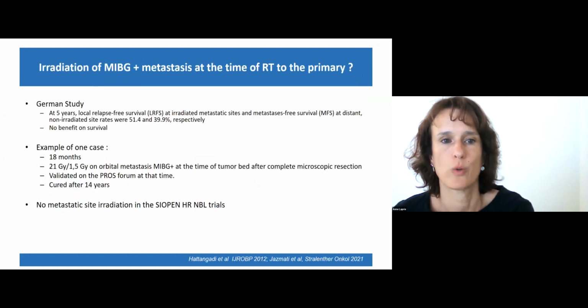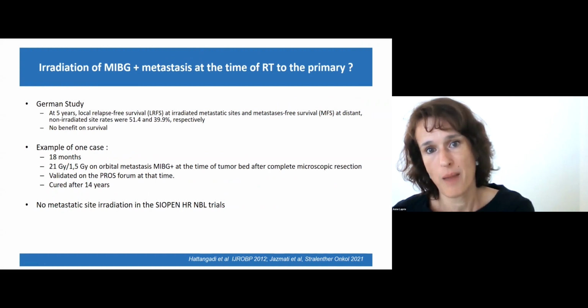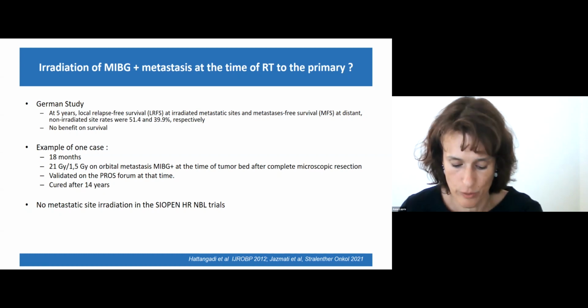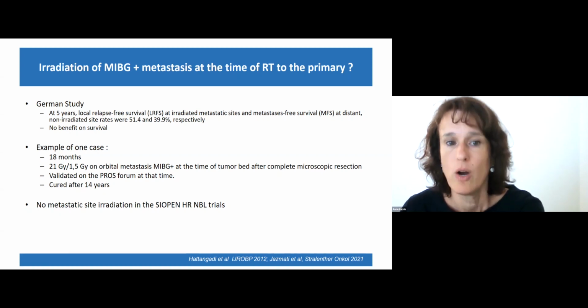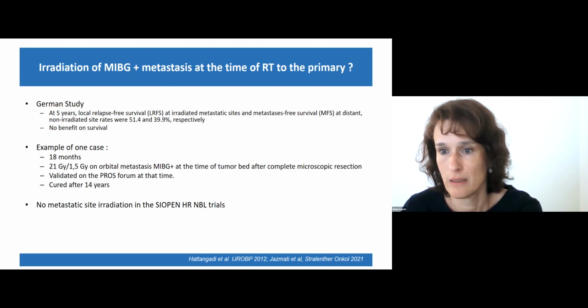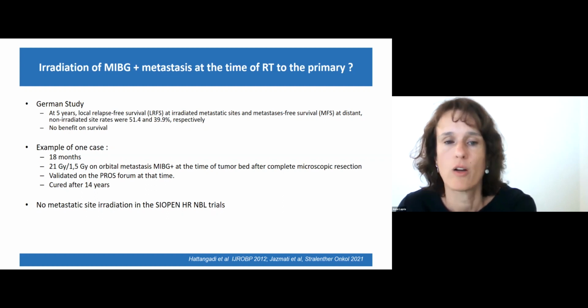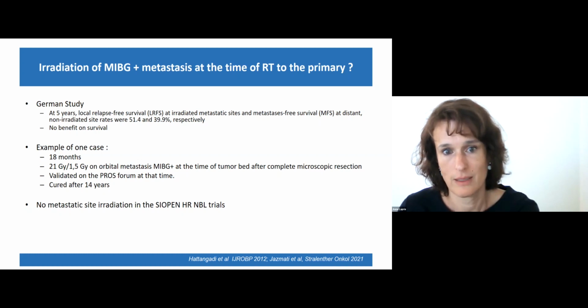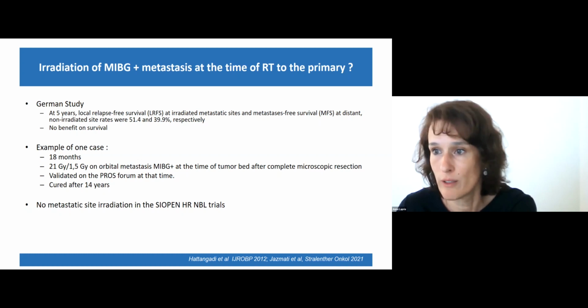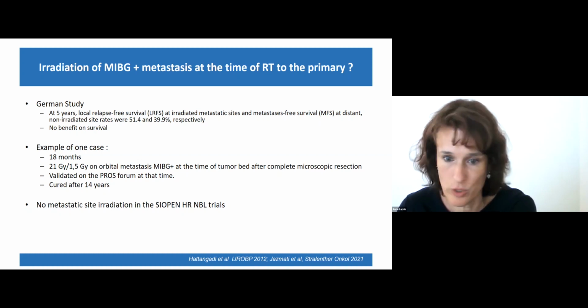Do we need to irradiate MIBG positive metastases when we irradiate the primary in case of stage 4 neuroblastoma? Well, there was a recent German study that showed that there was a good control of irradiated metastatic sites compared to non-irradiated metastatic sites, but no benefit on survival, so no real argument to do that for all patients. And we don't do it in our SIOP.